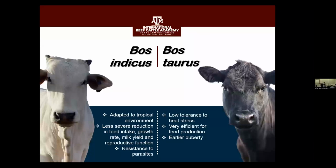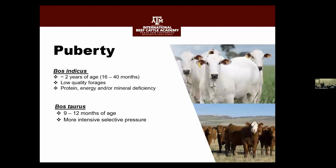If you just look at a Bos indicus brown female compared to an Angus, there are a lot of positives here. We're adapted to a tropical environment, with less severe reduction in feed intake, growth rate, milk yield, and reproductive function, and resistance to parasites. On this side, we have tolerance to heat stress, very efficient food production, and reproduction at a much earlier age. So there are positives and negatives from both, and we make composites like Brangus and Beefmaster, herds that have a little bit of Bos indicus and some Bos taurus in them, and you start to blend these together. That's really what we're trying to do when we generate these types of breeds. So puberty, for example.